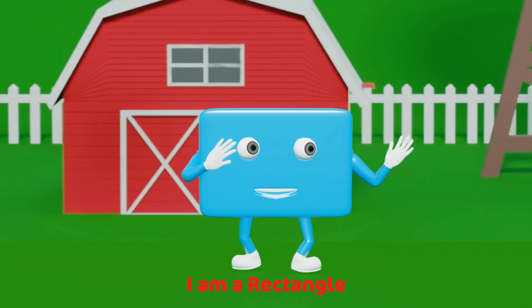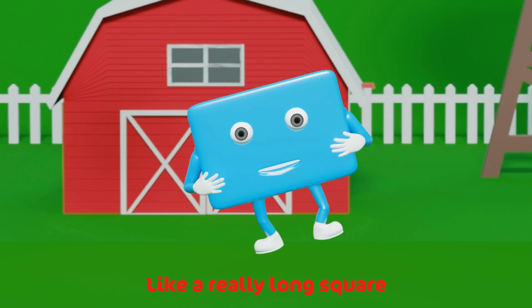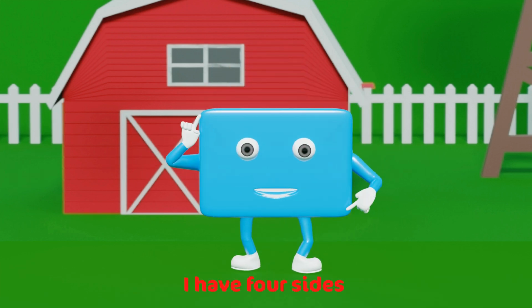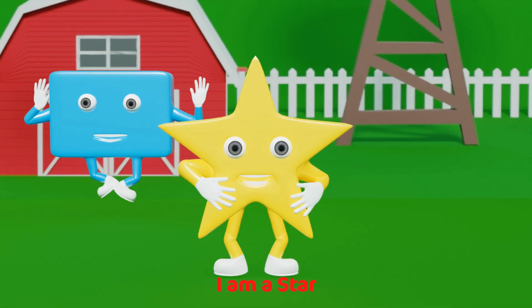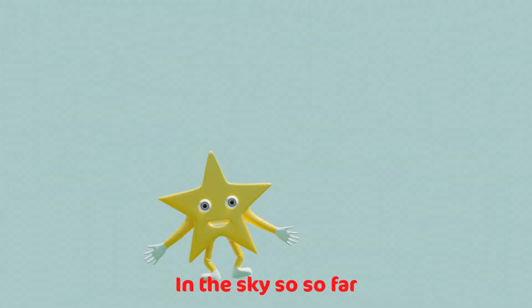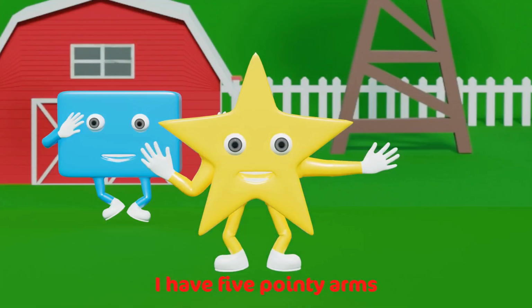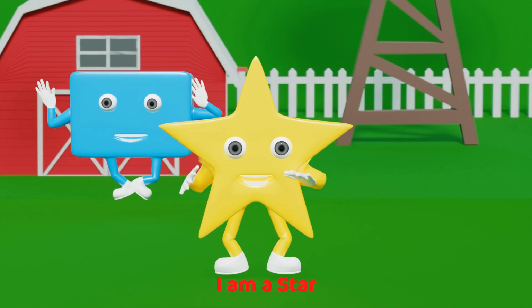I'm a rectangle, rectangle. A really long square. I have four sides. I'm a rectangle, rectangle. I'm a star, I'm a star. In the sky, so, so far. I have five pointy arms. I'm a star, I'm a star.